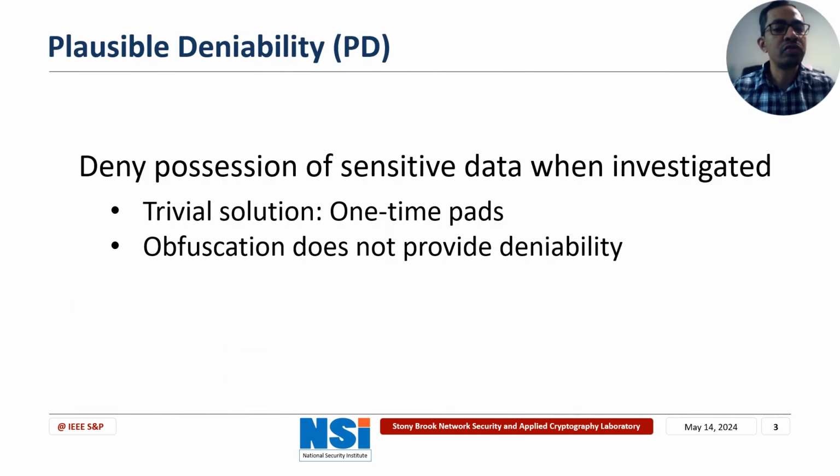I hope I was able to convince you that mere encryption of data is not sufficient against these powerful adversaries. What we instead need is a mechanism by which users can deny possessing any sensitive data, or deny involvement in any sensitive transaction, even when there is heightened scrutiny and suspicion. That's plausible deniability. With PD, the investigating authorities cannot prove that the user is hiding any sensitive information, even though the user is actually doing so. A very simple PD mechanism is a one-time pad. Given a ciphertext, I can always come up with a key that decrypts the ciphertext to a benign plaintext. To the adversary, I would give the benign key, and to the actual user, I would give the true key.